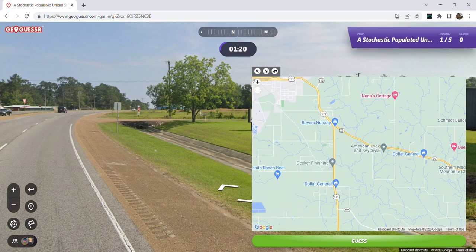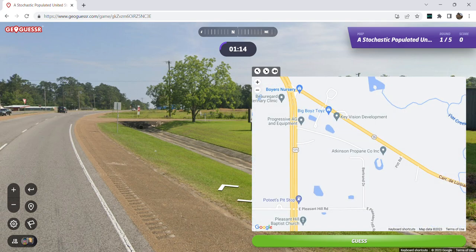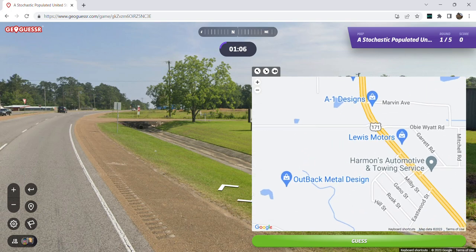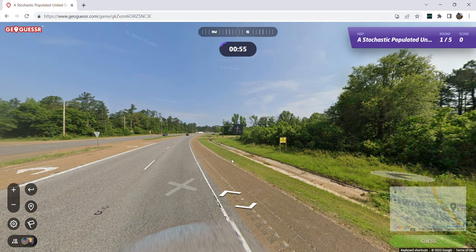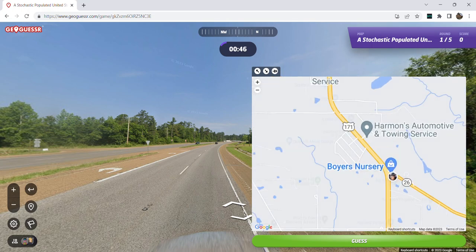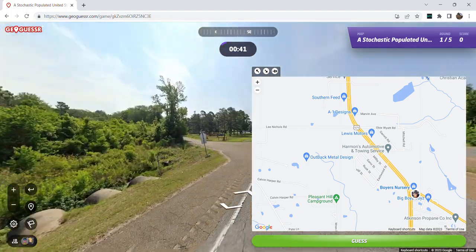So 26 was going off there to the southeast. So could we possibly be closer? There's OB Wyatt Road, Lee Nichols Road. Yeah, I think that's where we are. Because remember, LA 26 went off there. So we may very well get a 5K, even though I told you I don't really care. Going north northwest, just a little bit south of. What did I just say that road was? Lee Nichols Road. Looks like that turns into OB Wyatt Road.